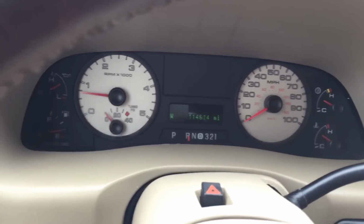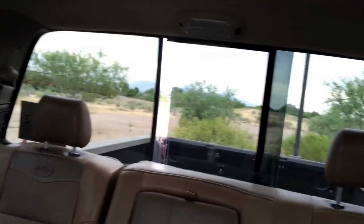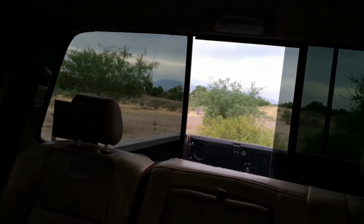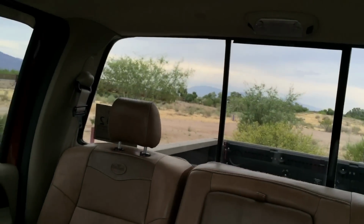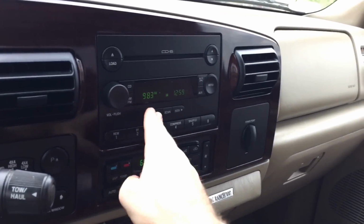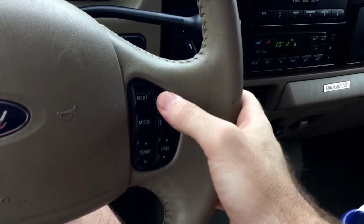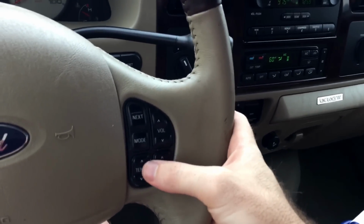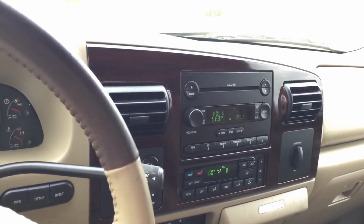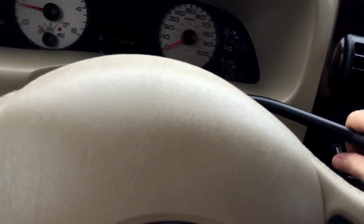Back to 2. Okay, and rear slider. Wow, that's fast. I don't think that thing's ever been used. And the radio. Radio controls. And AC controls work. There goes the radio. So that all works, looking good. Let's take it out for a drive and turn this down.